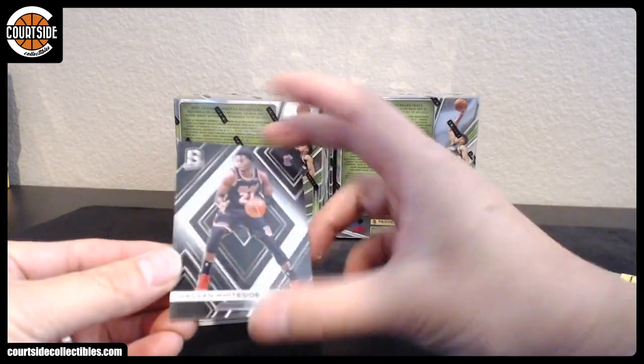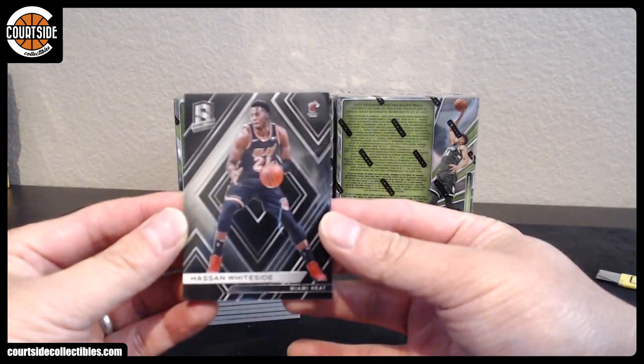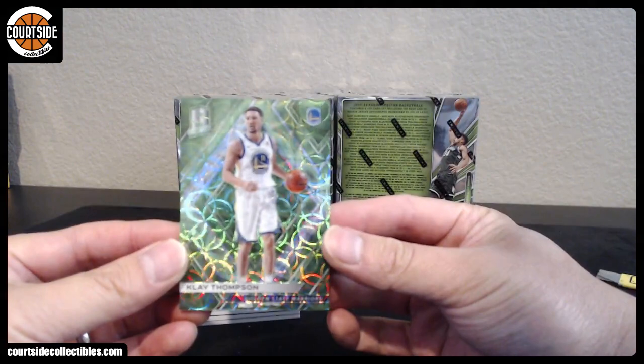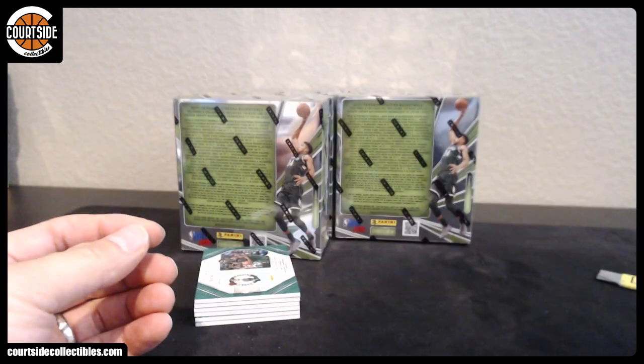All right, we got a Hassan Whiteside. I think this is base. Yeah, so this is base, and then you got all your parallels. Klay Thompson, scope. That is at a 49.